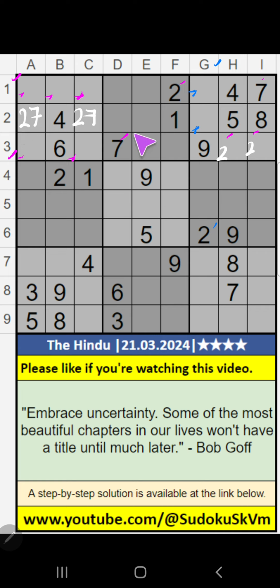Then second row, 3 numbers are remaining: 3, 9, 6. Column D, we have 3 and 6. So 3 and 6 can't come in these cells. It will come in one of these cells. We will confirm later. Then second row, only one number is remaining, 9. 9 is confirmed here.